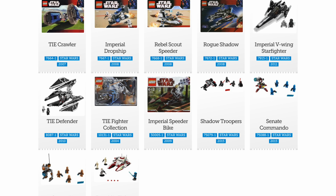small theme, very small line. There aren't a lot of Expanded Universe sets. You can see all of them on your screen now, so it just gives you an idea. And a lot of them you can also say, like, really this belongs here or this belongs there.